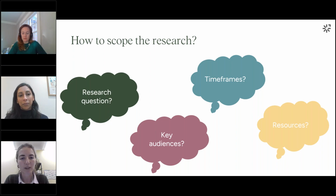And then there are some more practical things to consider, which is, of course, timelines and resources. So how quickly do you need your results? How much resource do you actually have to do this research? And that's really going to determine whether you're going to be able to undertake first-hand primary research, or whether you need to take more of a desk-based secondary research approach. And it will also determine, of course, whether you need any sort of third-party support.